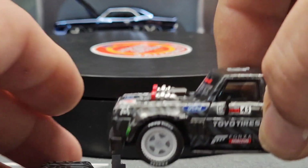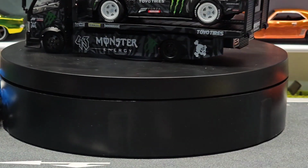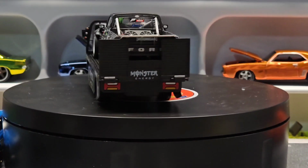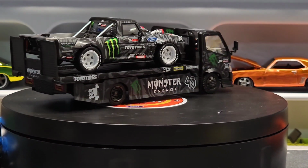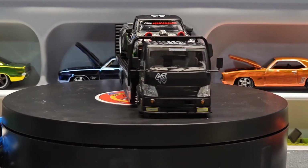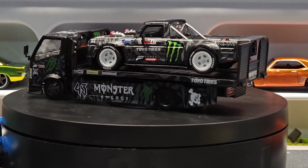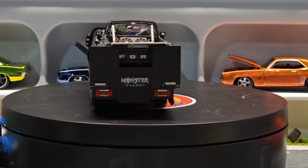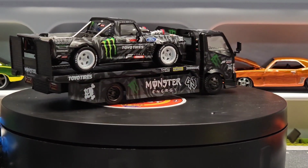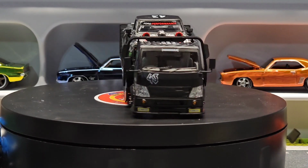So like I was saying, I want to build this diorama with this. Oopsie. There we go. So the Mustang is coming, but I have the Ford now to pick up. So I'm going to build like a little diorama in memory of Ken Block with this, the Mustang, and this tow truck. So yeah, I think that's super cool.